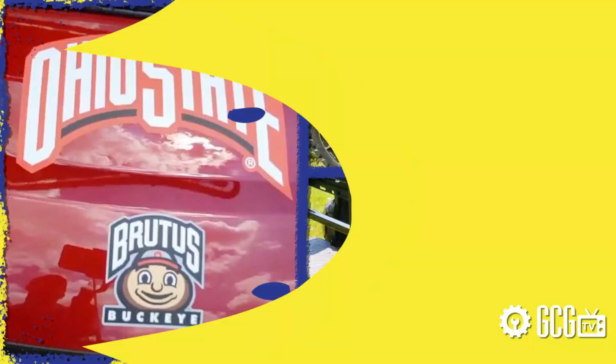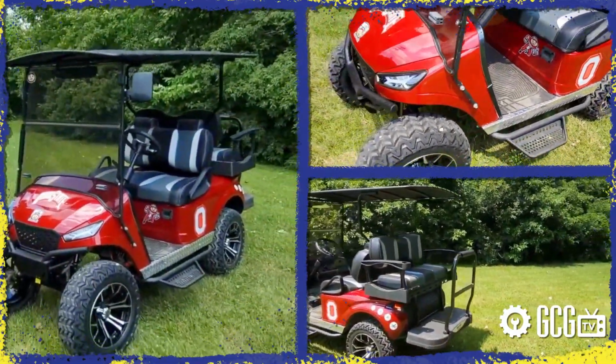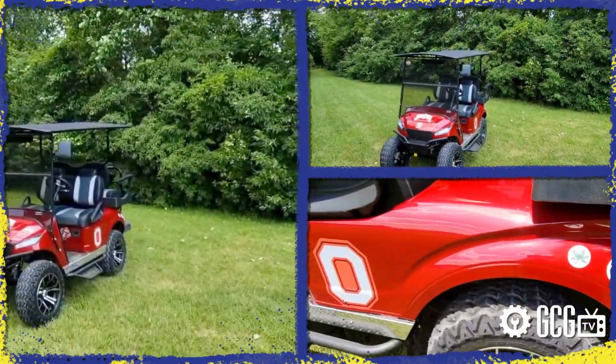We're really happy with the results we got this season, and we're looking forward to sharing even more Extreme Golf Cart Makeover with you. More on that in a moment, but we've got a sweepstakes to get to.